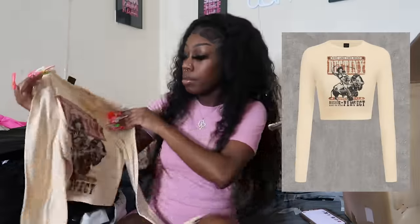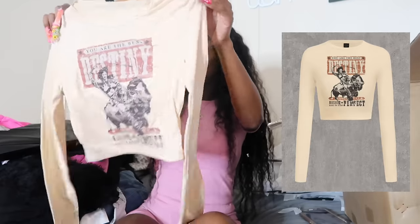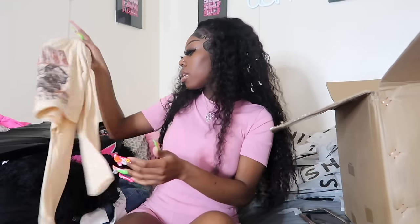Yeah, fur boots outfit. This is a small. I probably should have got an extra small. It's looking kind of big and baggy. But if I do wear it, I'll probably go with those baggy jeans, those with the stars on them, maybe, because this is baggy and I'm pretty sure that's gonna be baggy too, to have a baggy outfit. Like I said, a small, probably not extra small, but we gonna see.